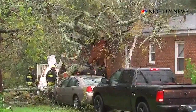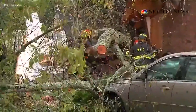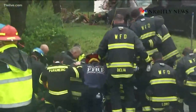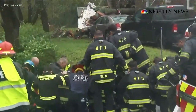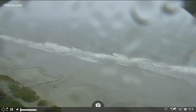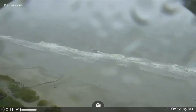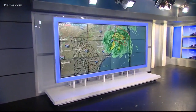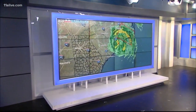Tonight, the storm is being blamed for at least 5 deaths, including a mother and her baby. A tree fell on the house that they were in Wilmington. And right now, Florence is beating the coast of South Carolina. Here is a live picture from Myrtle Beach, South Carolina, courtesy of EarthCam. And this storm will continue to dump rain on the Carolinas in the coming days. Chief Meteorologist Chris Holcomb is in the Storm Tracker Center.